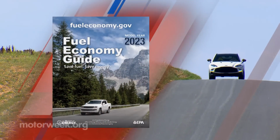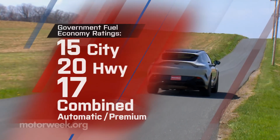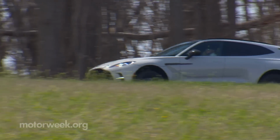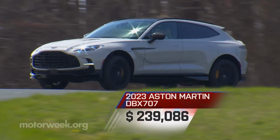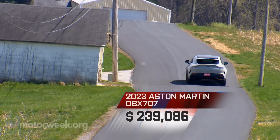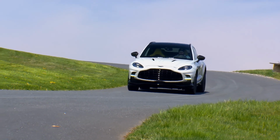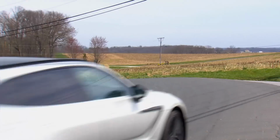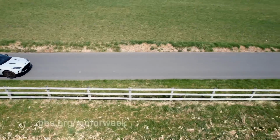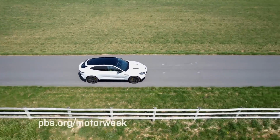Government fuel economy ratings are 15 city, 20 highway, and 17 combined. With so many high-performance SUVs available, it's hard to justify spending $239,086 for this one unless you are truly an Aston Martin purist. But having said that, it is the most powerful non-EV luxury ute you can buy, and only about 60 grand over the standard DBX. The fact that no one needs a 700 horsepower luxury SUV is well established.